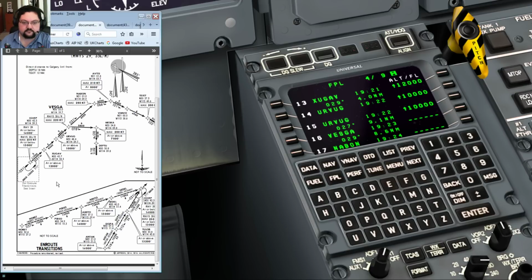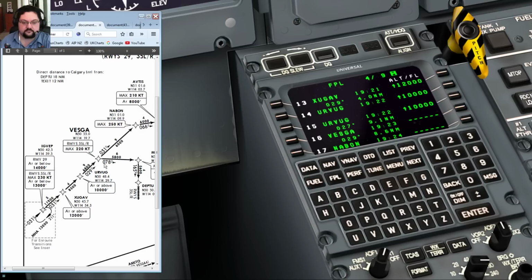WestJet 166, upon reaching level 390, resume normal speed. Okay, 390, normal speed, WestJet 166. Vancouver Center, 1058, 59372, 59350.